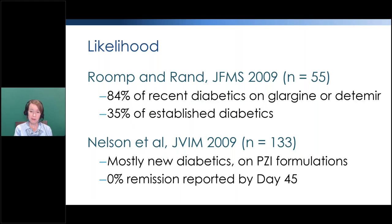Very different results, though, came from a paper published the same year in the Journal of Veterinary Internal Medicine, primarily from the Davis group, which described 133 diabetic cats. Most of these were new diabetics. In fact, 120 of them were new diabetics. These cats were being managed with the protamine zinc insulin formulations. None of these cats achieved remission by day 45, not one of them. Now, some of them may have been heading in that direction, but by a month and a half, nobody had actually entered remission. These cats were being monitored by their veterinarians. They were not having intensive at-home monitoring, so the protocols for these two patient populations were substantially different.